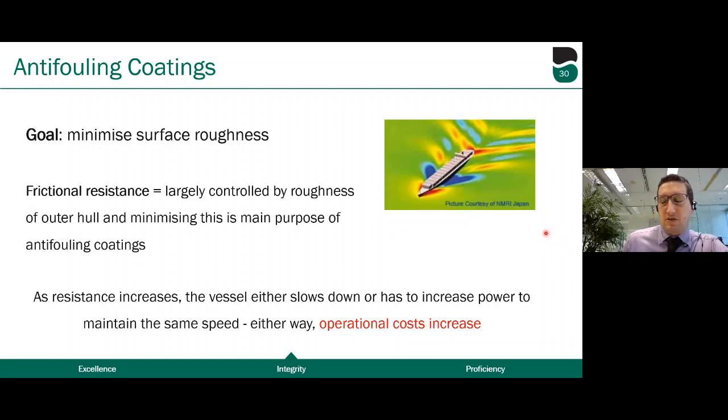Another type of paint we work with quite extensively here in Bruxelles is anti-fouling coatings. Just very briefly, to give a background on anti-fouling coatings: the goal of the antifouling paint, goal number one, is to minimize the surface roughness. Why is surface roughness important? Because the frictional resistance of a vessel is largely controlled by the roughness of the outer hull. If you minimize the surface roughness, you will minimize the frictional resistance, and ultimately also the fuel consumption. As the resistance in water increases, operational costs also increase.